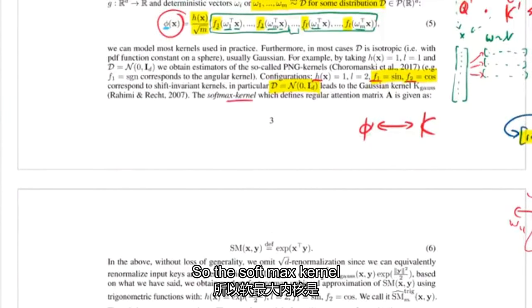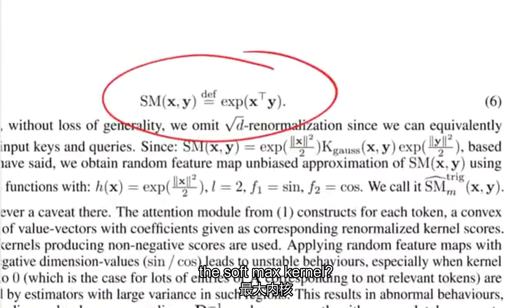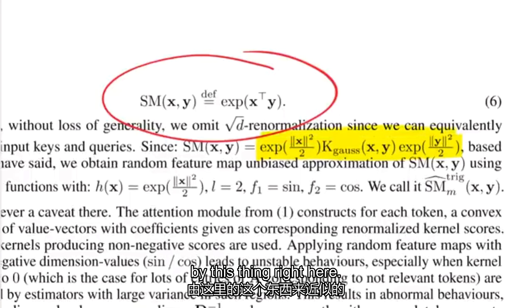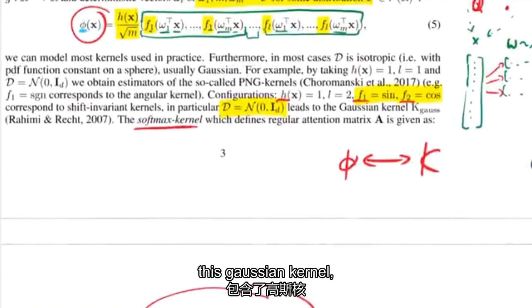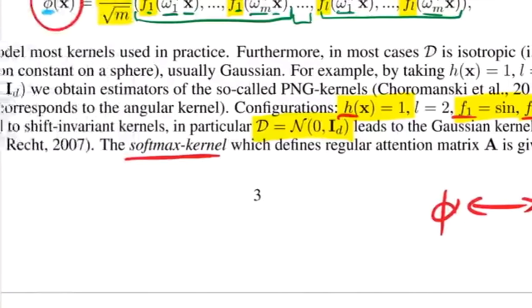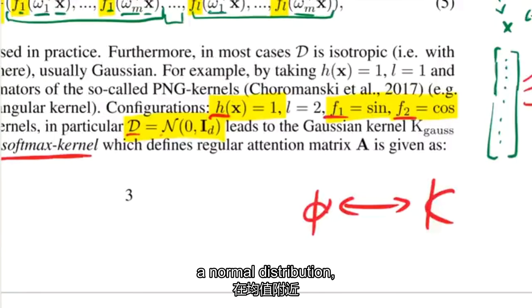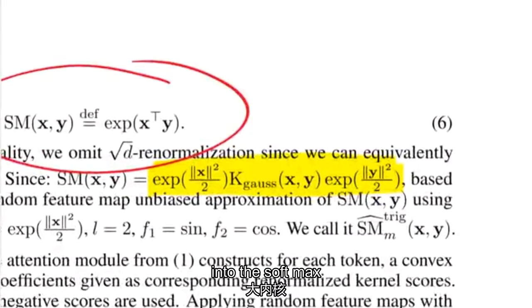So the softmax kernel is given by this thing here, which we've already seen, okay? And now how do we approximate the softmax kernel? And they show that right here. The softmax kernel is approximated by this thing right here. So it's a bit of an ugly formula, and it contains this Gaussian kernel, the Gauss kernel. So they say if we choose h equals 1, so just a constant factor, and this f1 and f2 to the sine and cosine, and if we choose d, the distribution, to be a normal distribution, isotropic around the mean, this is the Gaussian kernel.